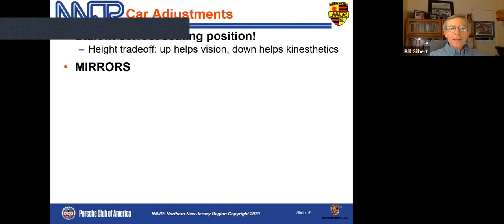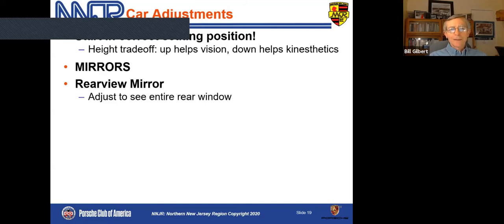But the main topic here is mirrors. And if you don't take anything else away from what I talk about tonight, please take away this slide and the one that follows, because most people do not have mirrors adjusted properly on the track or on the street. I hope I'm wrong, and I hope everyone on this call has their mirrors adjusted properly, but I'd be willing to bet that many of you do not. So the rear view mirror, no magic here, adjust it so you can see as much as possible straight behind the car. That's probably okay.